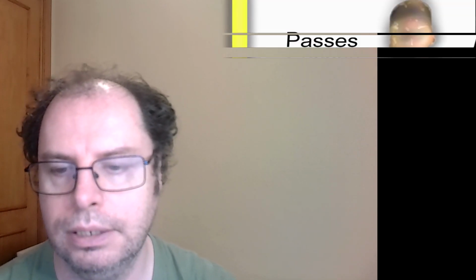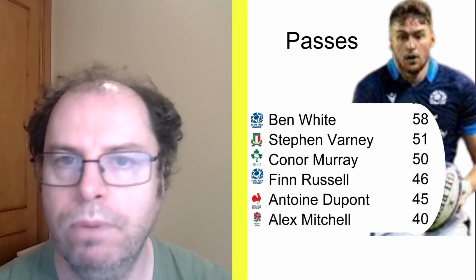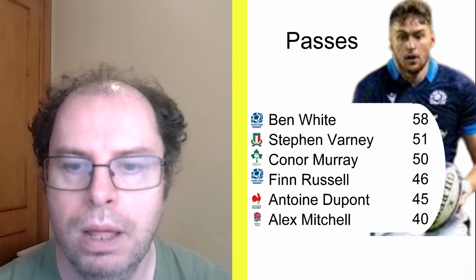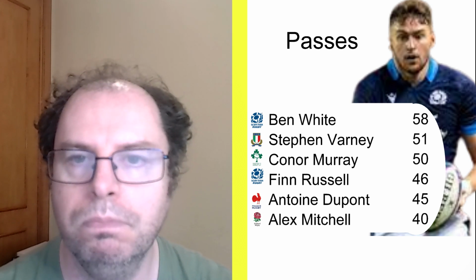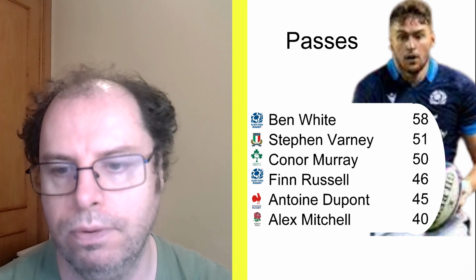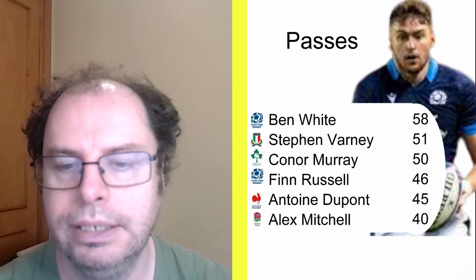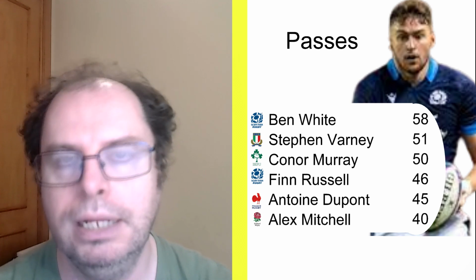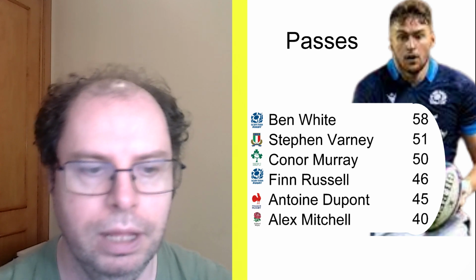In terms of then individual passes, so again, like Ben White is there at the top. There have been rounds where he hasn't even got into the top 6 because somebody's replacement scrum half has made more passes than him. But suddenly he's there at the top because, again, Scotland putting the ball through the hands. Varney next with 51, Murray 50, Finn Russell 46. Again, he'd normally be Scotland's top passer, but he wouldn't make the top 6 overall most times. Dupont with 45 and then Mitchell with 40.